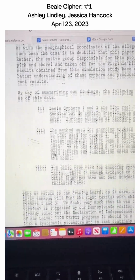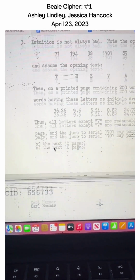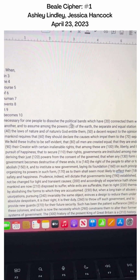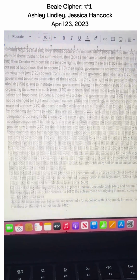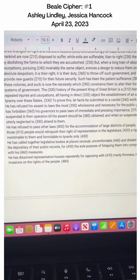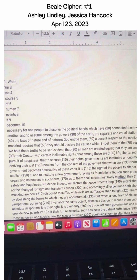So this hurts my heart that most of the people that are involved in this have passed already, because I would love to sit down and talk to them about everything that I found. So as you can see, this is the Declaration of Independence as it was put in with the ciphers. This is not our modern day declaration because, as many people have noted, there are discrepancies between this declaration versus the one that we see today.